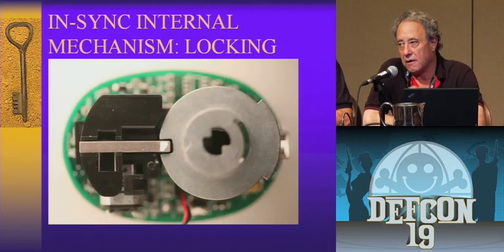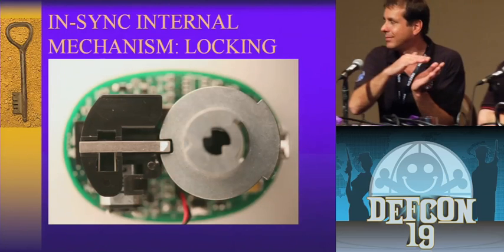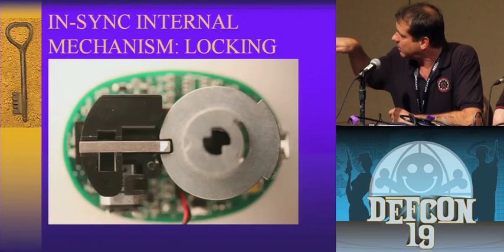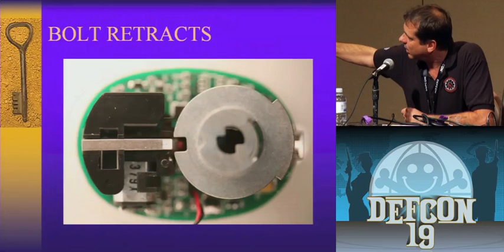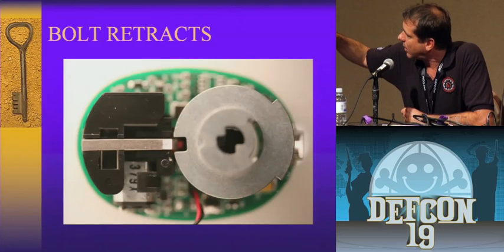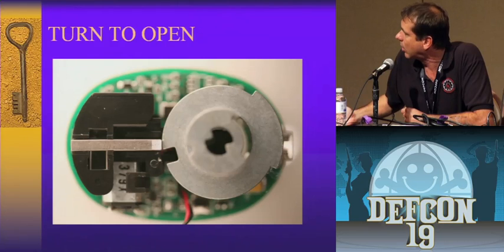So here's how this lock is supposed to work. The image, we have to put it sideways. But actually, the bar that you see next to that big round plug, that bar is what prevents that plug from rotating. And what it does is move away with a small motor, and then you can turn and actuate the bolt, open it or lock the system.